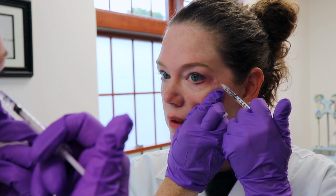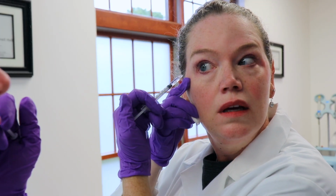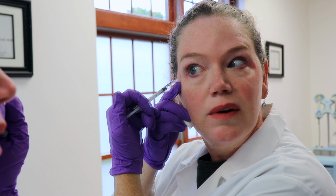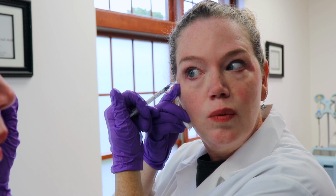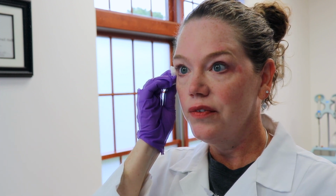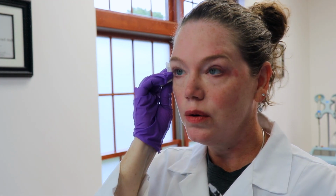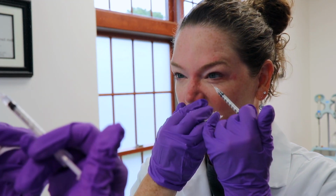I've been doing Botox to people for over 15 years, and I've been doing it to myself for quite a while as well, mainly just because it's hard enough for me to find time to do it to myself, let alone go somewhere to have it done. So I empathize with y'all who have to make an appointment to get Botox done. I have it at my disposal every day and I don't have time to get it done.